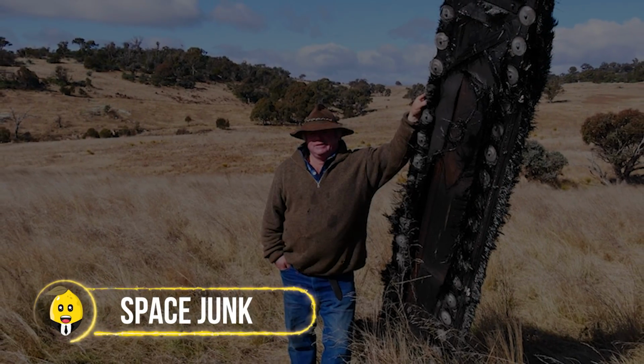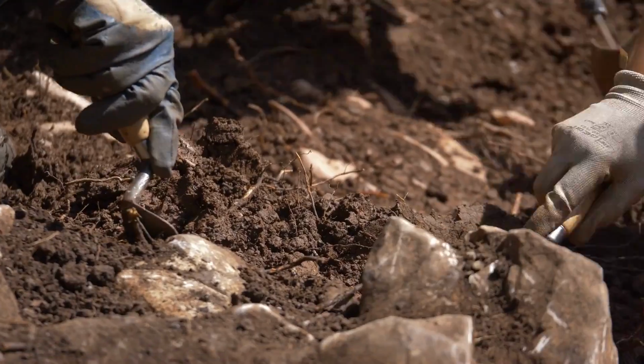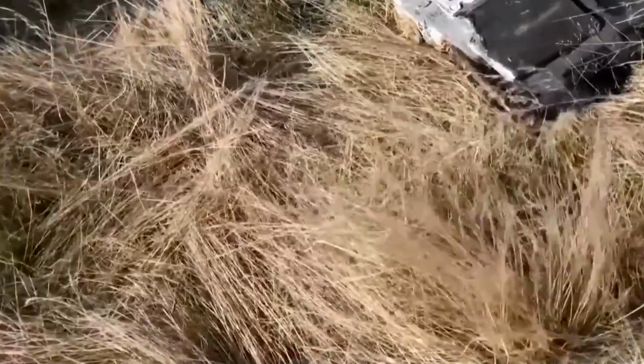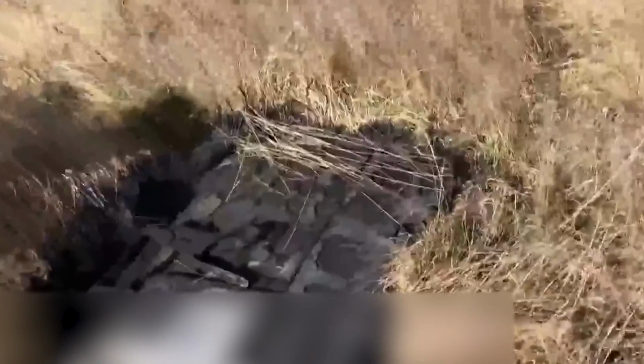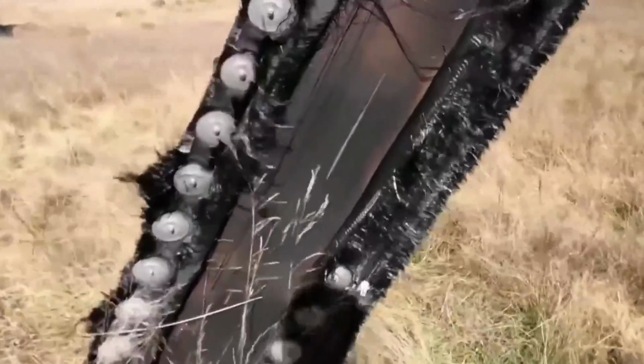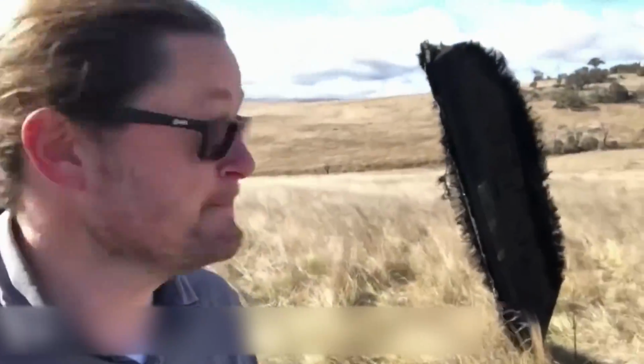Space junk. Making shocking discoveries and unveiling the past mysteries, one thing farmers can never expect to find on their land is something which belongs to the outer world, by which I mean space. But recently, an Australian farmer came across charred space debris in his land.